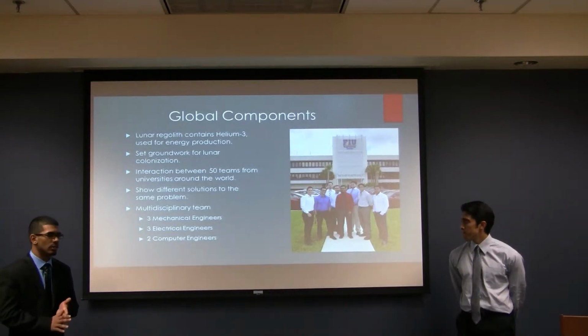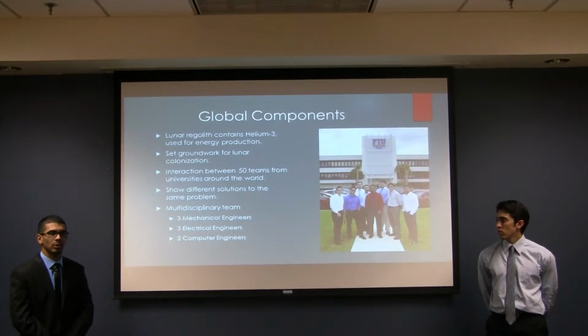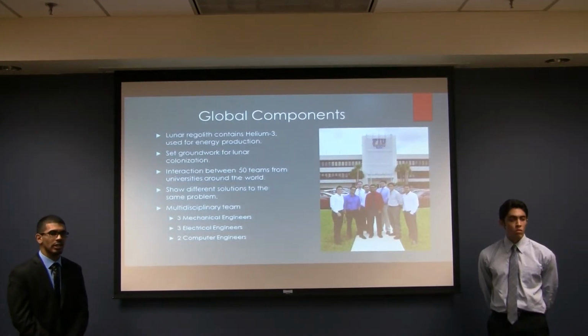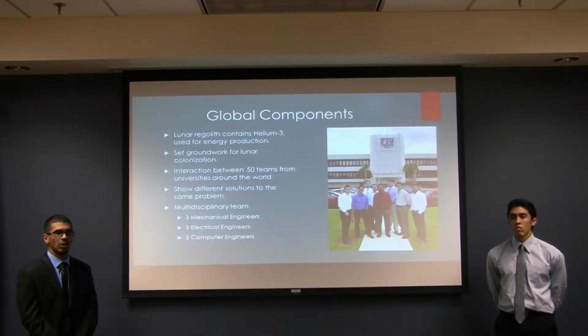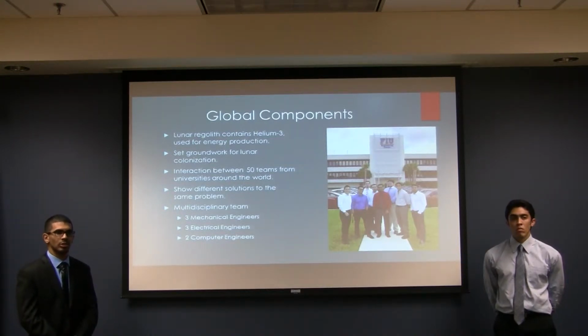NASA uses this competition to gather information from 50 teams across the world. The lunar regolith can be used for the production of energy, and this sets up the groundwork for future colonization missions that NASA may implement. As well, our team consists of 3 mechanical engineers, 3 electrical engineers, and 2 computer engineers, and we are a multidisciplinary team.